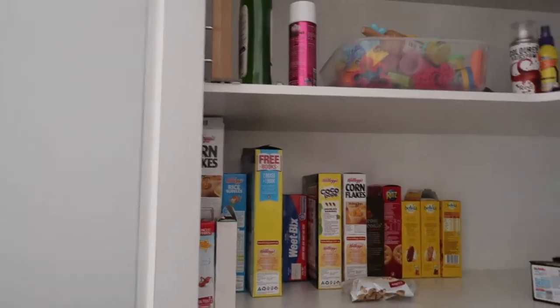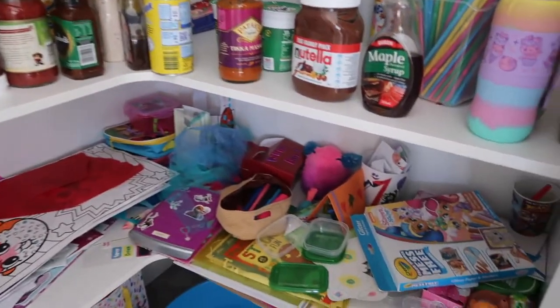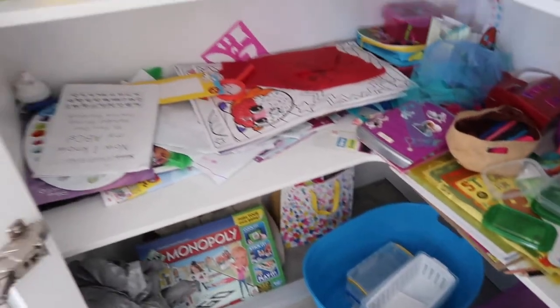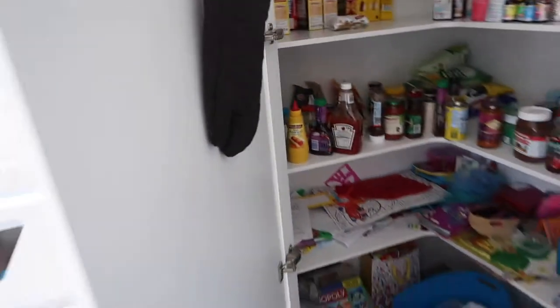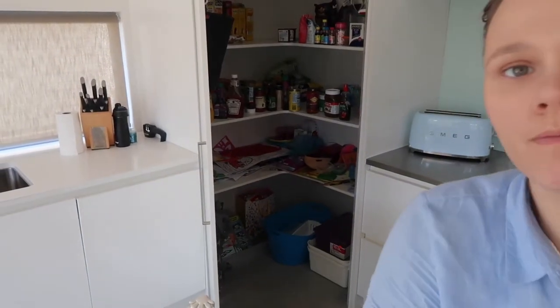This is my pantry. It's not too busy in here, it's just not organised enough for me. I wanted it to be practical and functional, so I didn't want anything too crazy. So I headed to Red Dot and the Reject shop for my supplies.